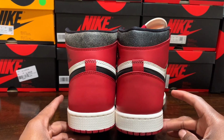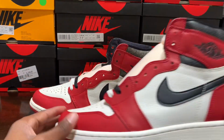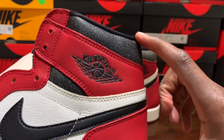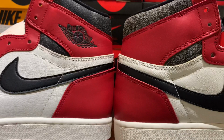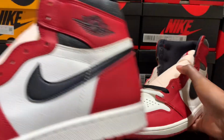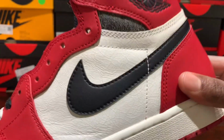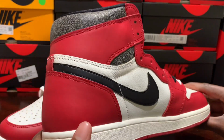All right, so this is the other pair. Now let me know, would y'all rock this shoe? Like I said, the biggest thing for me was just the height. It's really just a height difference. It's not the same in terms of the height. But I mean, outside of that, the red looks pretty similar. The cracking on this one also is not as cracked. On this one, you see it's looking faded out.